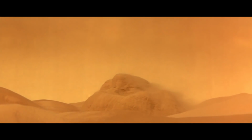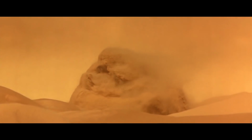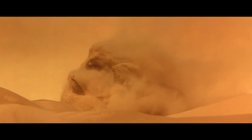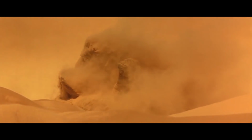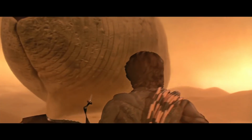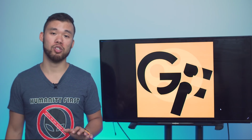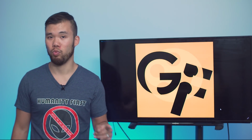Lastly, we have the dreaded sandworm from Dune. These gigantic monsters roam through the vast sea of sand on the desert planet of Arrakis. They were a terrifying part of life on Dune, but also a necessary one. A sandworm's life cycle helped produce spice, one of the most powerful and important trade products in the galaxy. Luckily, these giant sandworms had one weakness: water.